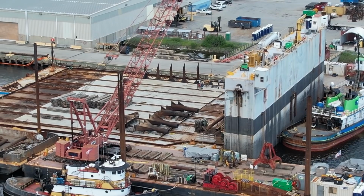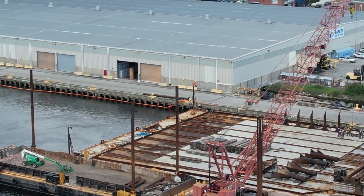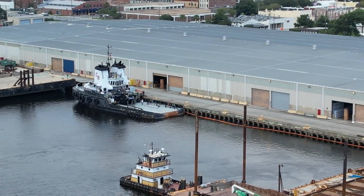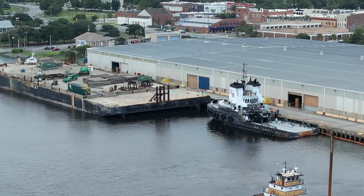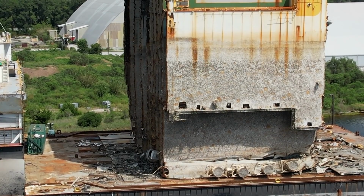But here, just kind of looking back at the site this afternoon, a lot of activity now going on at that dry dock as they work to get that cradle system in place and ready to receive section 5.